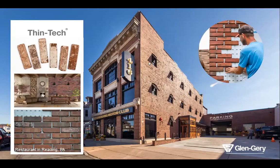This building is actually a building in Reading, Pennsylvania, where they decided just to redo the side of the building. And of course they used ThinTech on it to do that. And as you look at the building, you can't even tell that it's even a thin system.